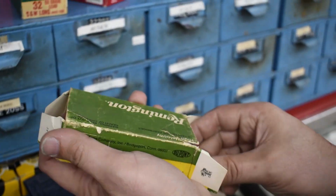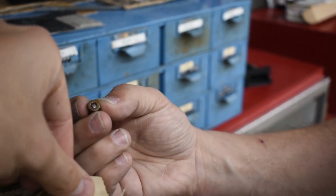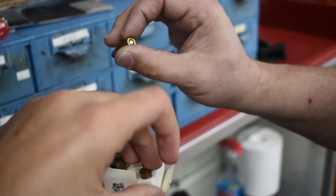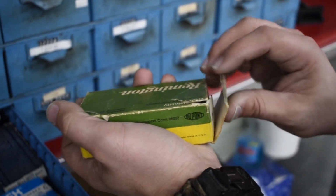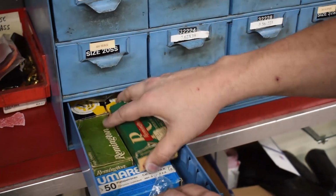What have we got here? There's that. I don't even know what that is. It's just old stuff, man. Honestly, a lot of this, I don't even know if I would trust firing it. If I did, I would make sure I was in special armor, probably. Who knows, you know?